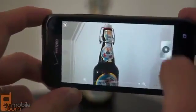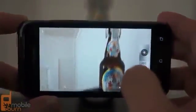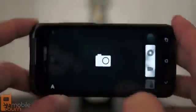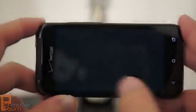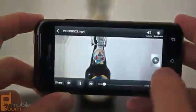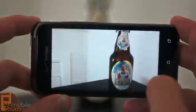As I mentioned earlier, video can be captured at up to 1080p HD resolution, and there is a very handy dedicated video button accessible in all of the shooting modes of the camera. Video recorded is pretty decent, and again, not quite as good as what's available from other devices. But there is the ability to shoot full resolution still images while recording, which is always a nice feature to have.